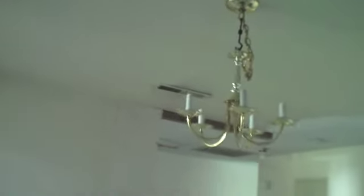That's an interesting lighting fixture. Kind of makes you feel like you're in the 1800s and there's legitimate candles, but no, little light bulbs that go up there. Silly light fixture designers trying to trick people. No power here, so it's gonna be a dark garage.